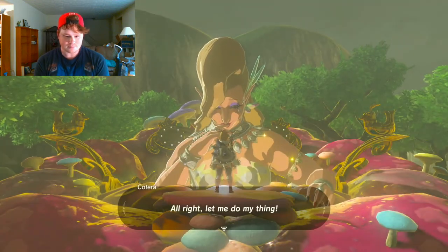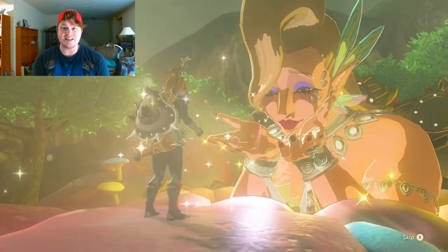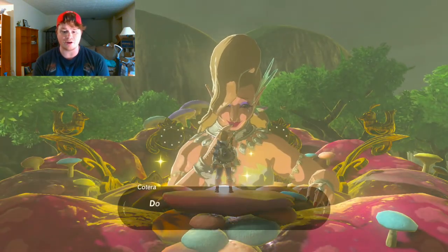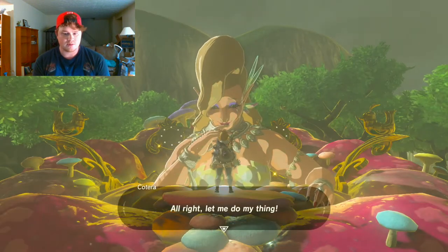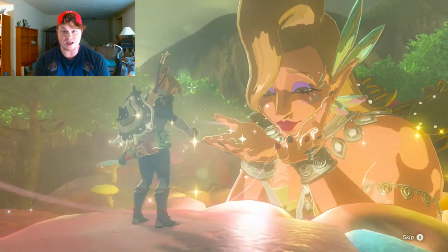Yep. Cool. After all of these are enhanced, because they're a set, they're probably going to have some kind of special power. And had I bought the other set, from down in the village, I may be able to power them up to a higher level. However, I do not think that they'd have a set bonus. So let's see what we get.